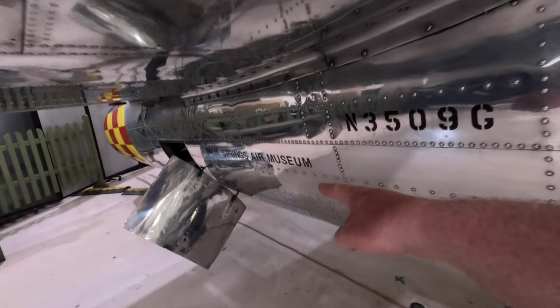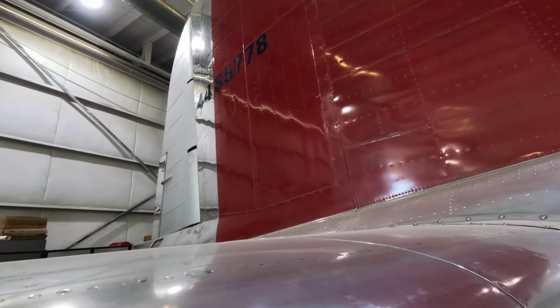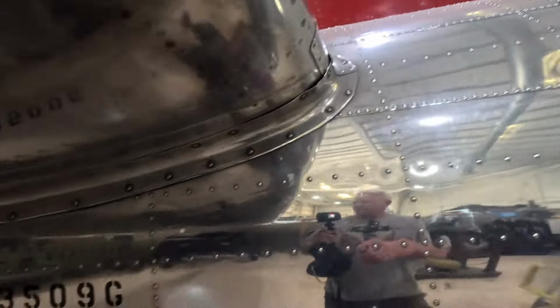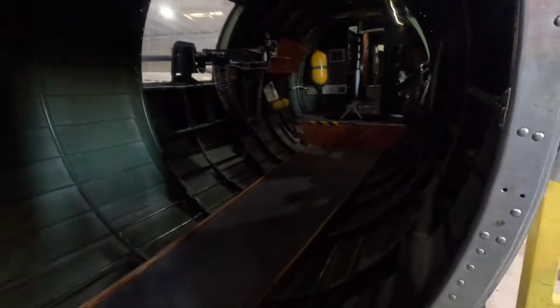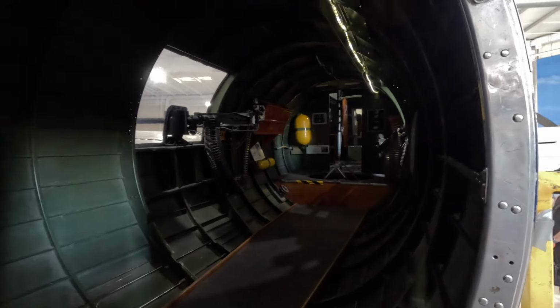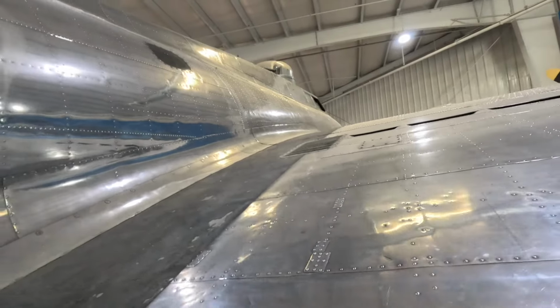Palm Springs Air Museum owns it, and here's the actual N numbers right here. And I wonder what those numbers are up there. Simulating its paint job. But we can find out the history of this airplane by that N number. And we will. And we'll have a look inside her. I wonder if I can do that.